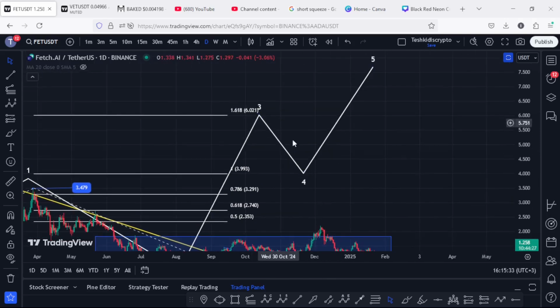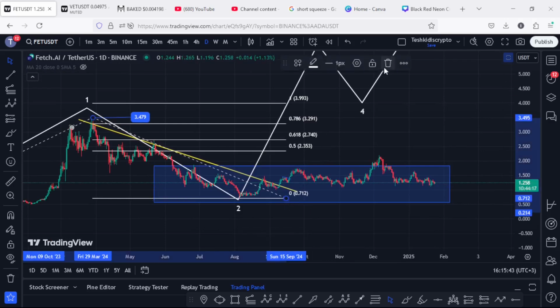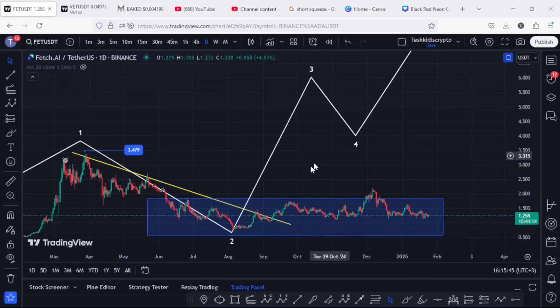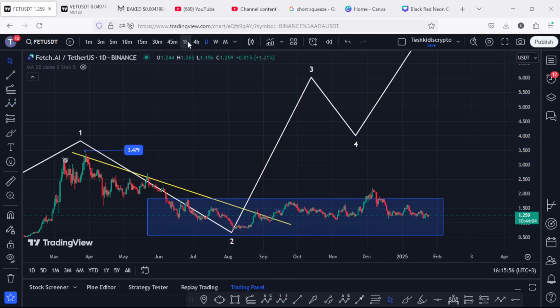Then I will expect a pullback in this Elliott wave count 4, and then continue pushing even higher in the formation of this wave 5, which should take us to new all-time highs, possibly above the $10 mark. And in the formation of this wave 3, we also need to see a 5-wave structure playing out within it, and that should be identified on the lower time frames.